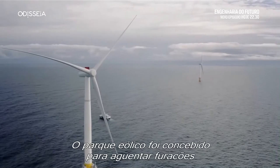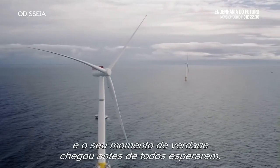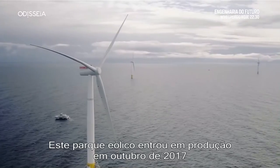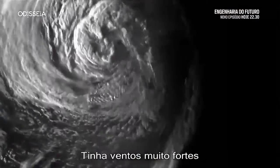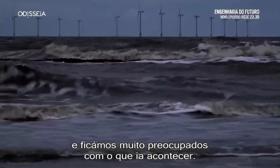The wind farm was designed to withstand hurricanes, and its moment of truth came sooner than anyone expected. This wind farm was put in production in October 2017, and just a few days later Hurricane Ophelia crossed and had strong winds, and we were of course really worried about what's going to happen.